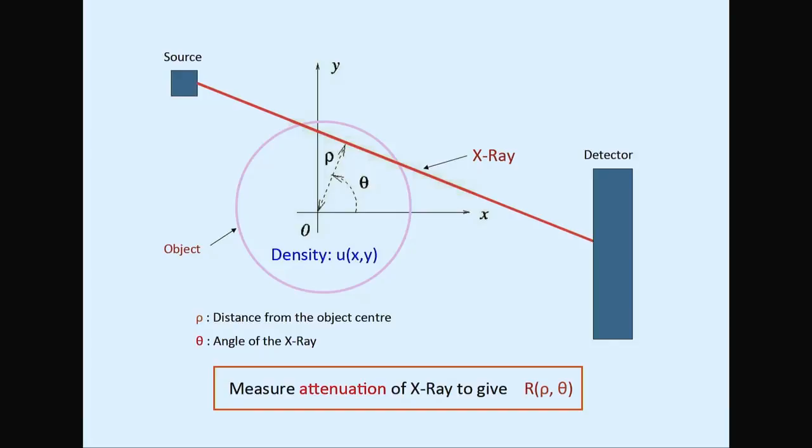That is the kind of engineering aspect of an X-ray device. What it does is find the average density of the body in many, many different directions. And what the maths has to do is turn that measurement into a picture.